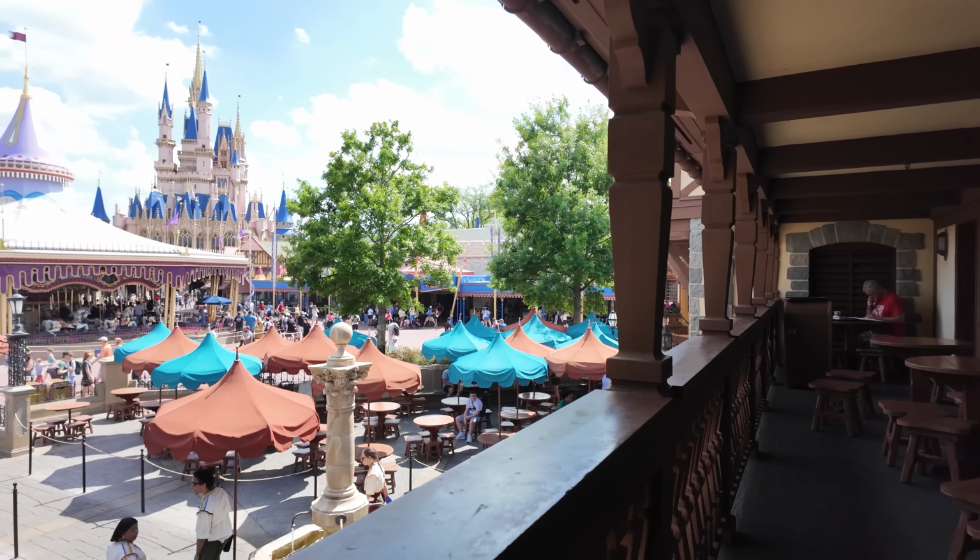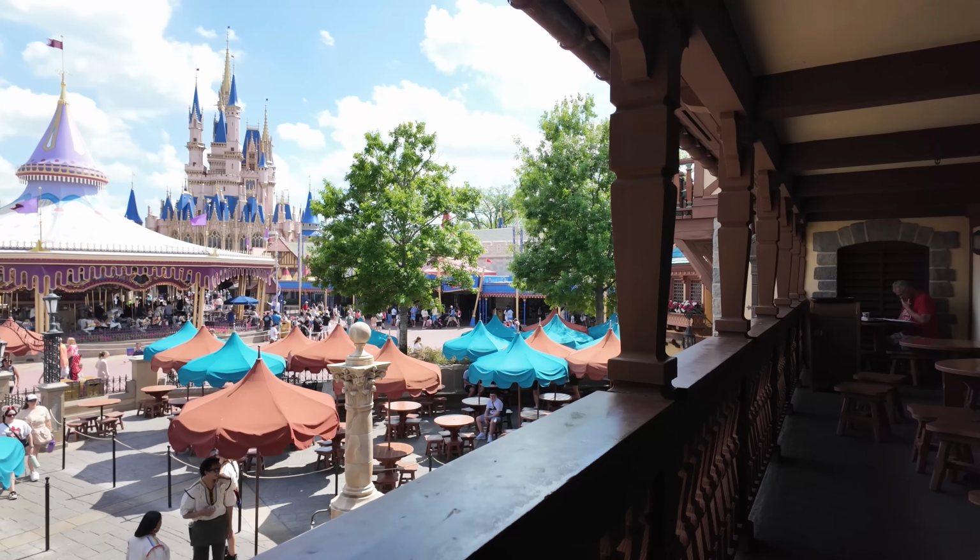This is excellent, all made better when you're sitting up here with this view. We're looking out over the carousel, over the castle, over Fantasyland here.